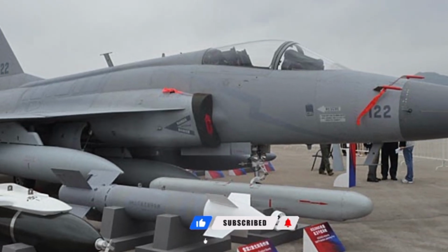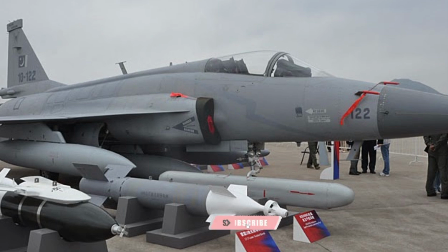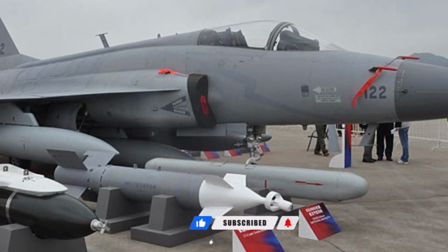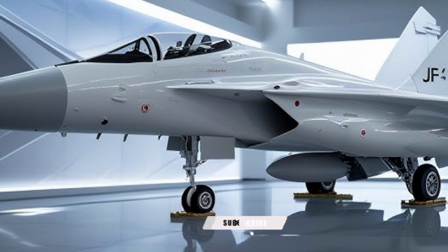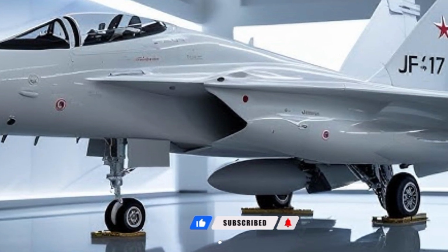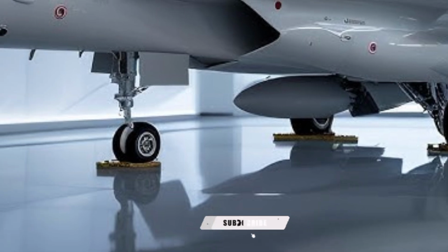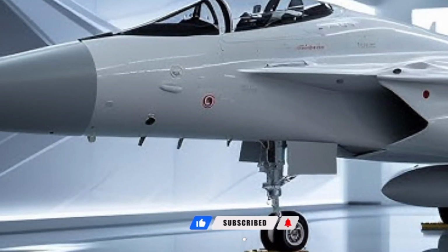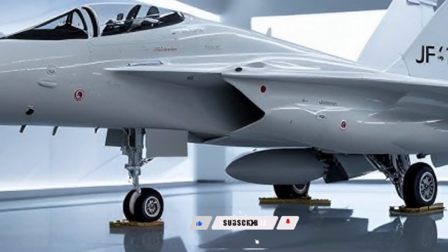What truly sets the JF-17 apart, especially in 2026, is its balance between performance and affordability. While Western jets like the F-16 and Rafale come with sky-high price tags, the JF-17 offers similar capabilities at a fraction of the cost. This makes it a strategic choice for countries with limited defense budgets but growing security needs.